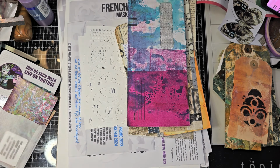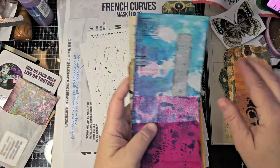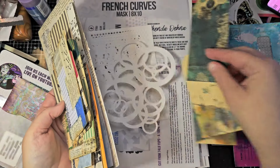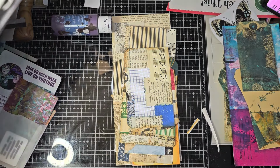There's just an inked up envelope. Alright. So, let's just start playing. Alright, these will need to dry for a minute. So let me start by putting a little bit of gesso on some of these collage.